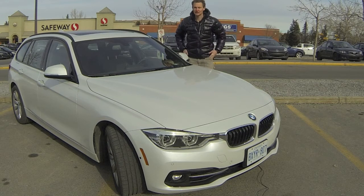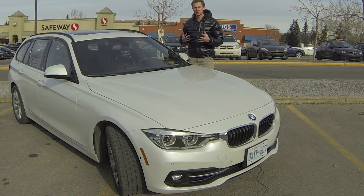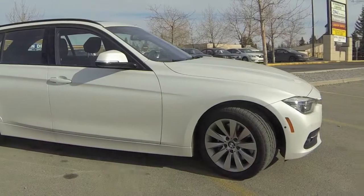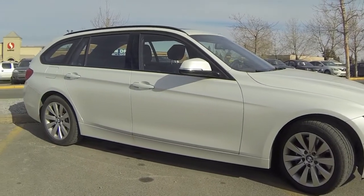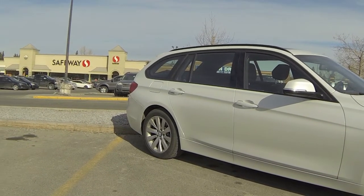So touring is just a fancy word for a good old-fashioned station wagon, and I've talked to you before about how much I love wagons and how much I wish the North American and Japanese manufacturers would get on board with these station wagon variants as well for some of their sedans, because I think when it comes to looks, they can look fantastic. I mean, look at this. It's the 3 Series sedan, same wheelbase, same everything, same interior, but all of a sudden you've got so much more room in the back, and I think that this actually looks better.